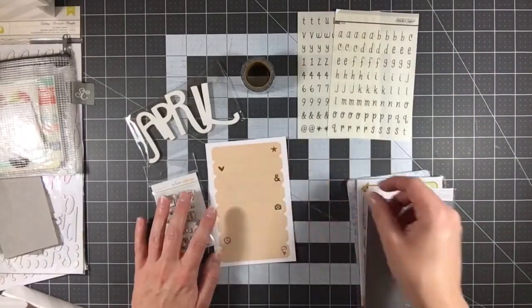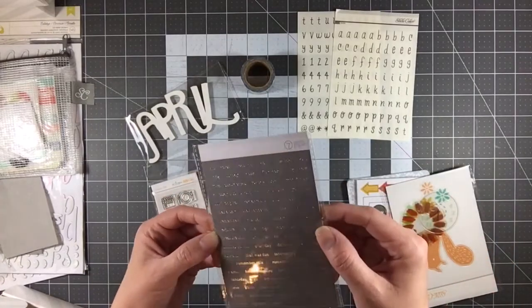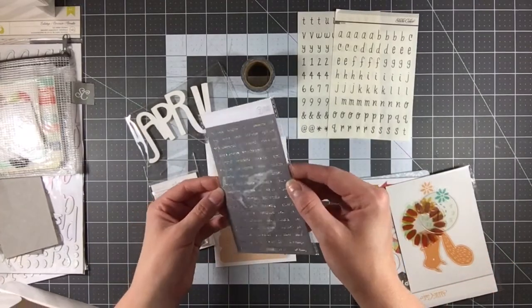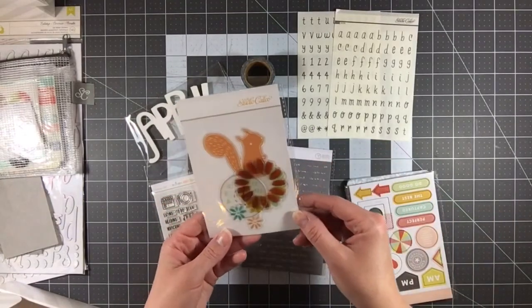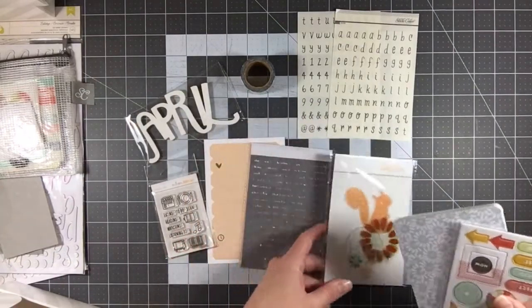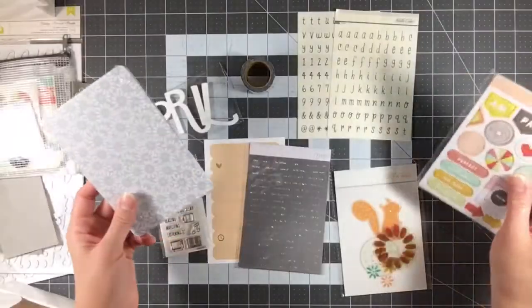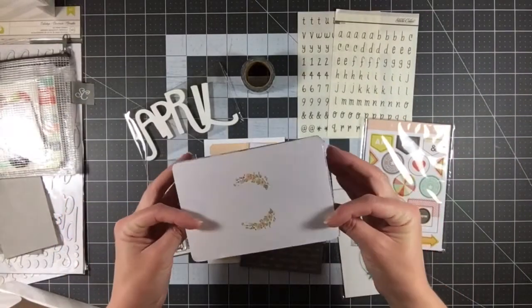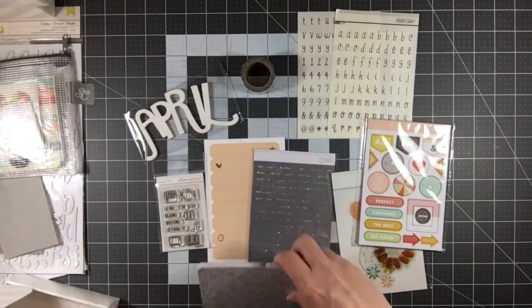Got some little labels here in a peach tone with some gold foiling, and then these are word strips that are gray with gold foiling on them. It's really kind of hard to see. Acetate pieces. Got a cool looking squirrel, a clock, some flowers. The chipboard pieces by Hello Forever, and then the cards. All right, and that is the last kit.